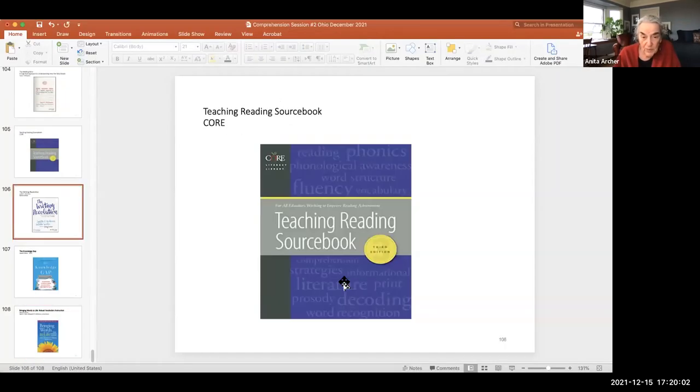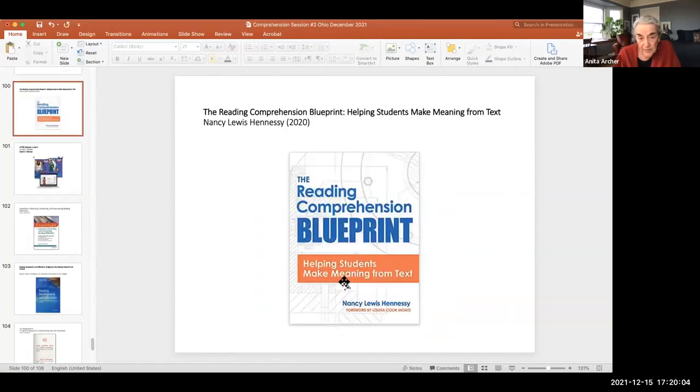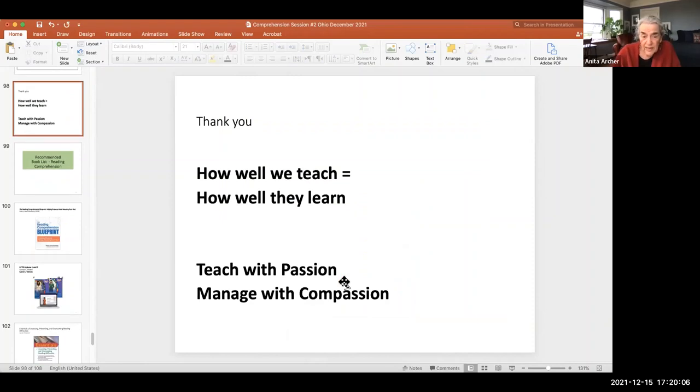So let us celebrate that we have meaningful work, that we have colleagues that all have the same mission, that we have the collective efficacy that our teaching makes the most difference, and never to forget the motto that I live by in my teaching, and that is twofold. How well we teach equals how well they learn. And that is absolutely scientifically proven. The quality of our teaching equals their learning.